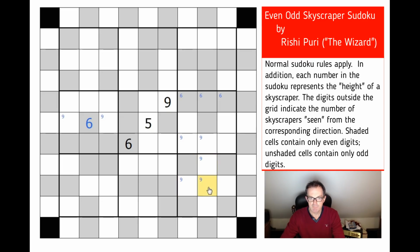Now that's interesting, because now the 9s in this 3x3 box are in column 7 and column 8, and ditto in this 3x3 box, also in column 7 and column 8. So the 9 must be in column 9 in the top right hand box. Now this one could be a 1 this time, or it could be a 3, so that's not going to be that helpful. But here, look, the 9 is not in one of those squares. It can't go here because it's next to an even digit, so the 9 is in one of those cells.